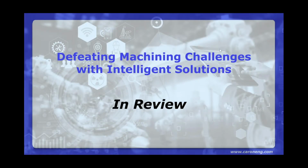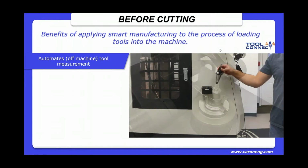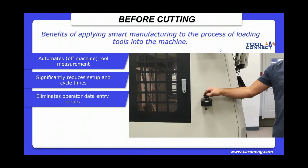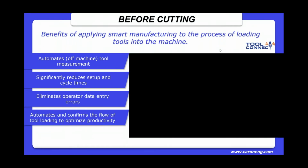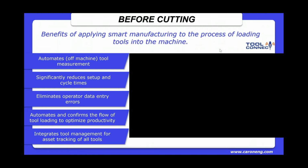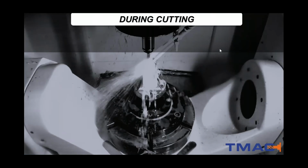So I want to summarize the whole Defeating Machining Challenges webinar series by reintroducing and quickly covering our intelligent solutions. We introduced a product called Tool Connect, which automates the off-machine tool measurement process. So it's the link between your presetter and your machine tool. It's going to significantly reduce setup and cycle times by virtue of having a presetter. It's going to eliminate all the scenarios where an operator is going to key in the wrong geometry into the control or put the tool in the improper pot, that sort of thing. It's going to automate and confirm your complete workflow of loading the tools and unloading the tools. So once again, and it's something that's very constant at Caron Engineering, is our ability to create an interface for any type of machine so your operators can load and unload tooling or interface gauges to any type. And finally, integrating the tool management side of things and eliminating the post-processor.